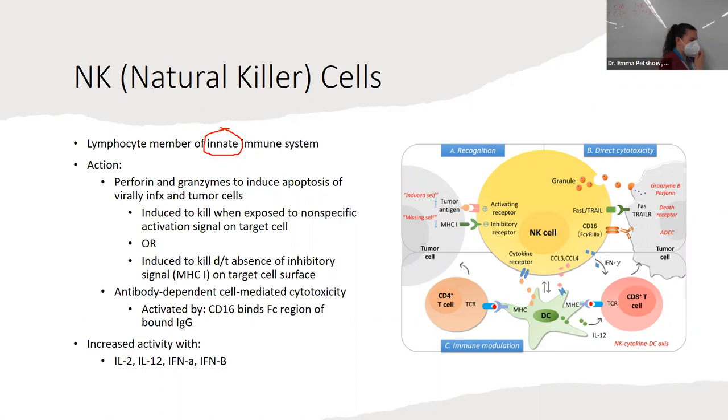They may be told to kill or to apoptose a cell if there's a specialized signal on the outside. So if an MHC, a histocompatibility complex, has been triggered or the cell has been tagged to say, please, natural killer cell, come in and eliminate this cell. Or they're sometimes induced to kill because the inhibitory complex is not present. So they can either be told to kill a cell or there's a lack of an inhibition, so then they kill a cell. Both can occur. You can see this here. They see a tumor antigen, so it's going to induce the kill, or they don't have an inhibitory receptor present, so it's going to be missing self. They both end up killing the cell, either action.